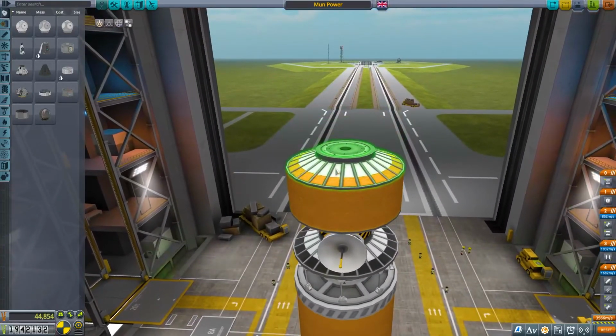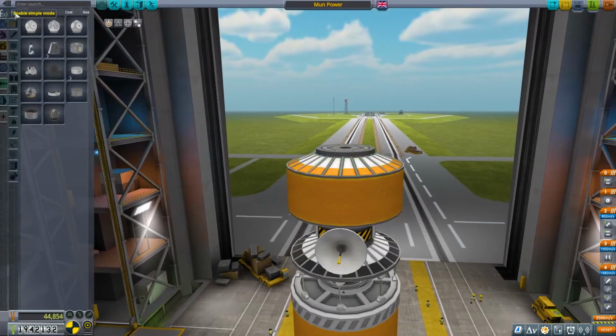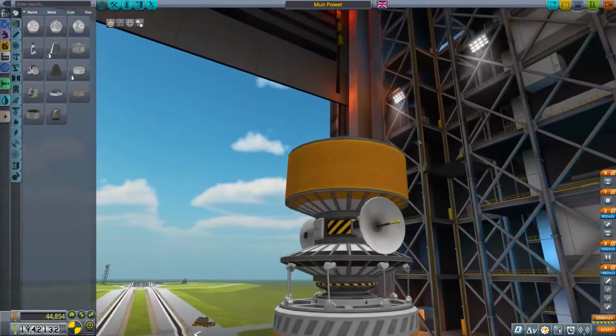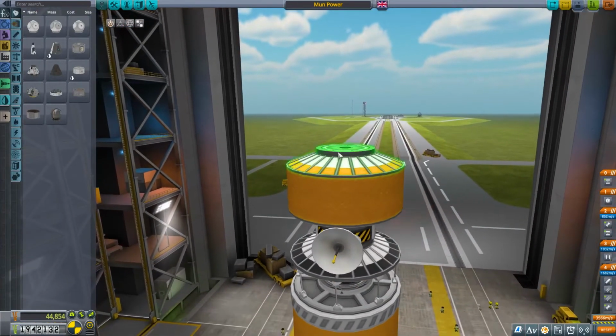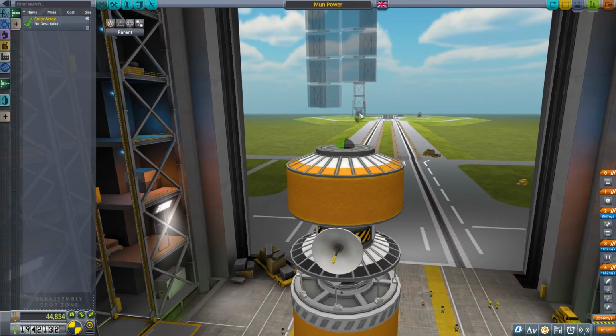We've got this structure here. I think we're pretty much ready for our... I mean, oh, we need RCS and whatnot, but we can get on with that. I could put a docking port there. Let's have a look at this solar array structure.